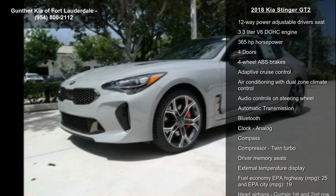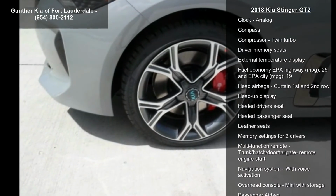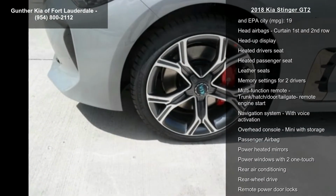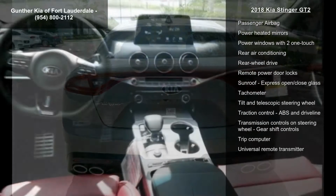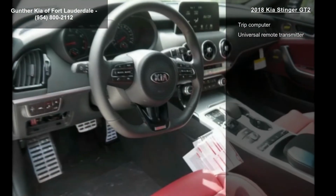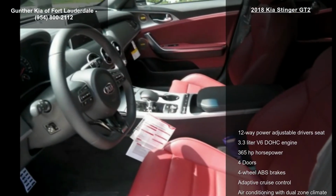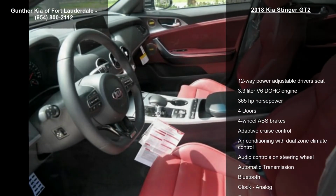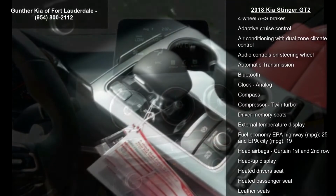Some of the top features included with this vehicle are a 12-way power adjustable driver's seat, 3.3-liter V6 DOHC engine, 365 horsepower, 4 doors, 4-wheel ABS brakes, adaptive cruise control, air conditioning with dual-zone climate control, audio controls on steering wheel, and automatic transmission. If you are looking for a new car, this might be the one.